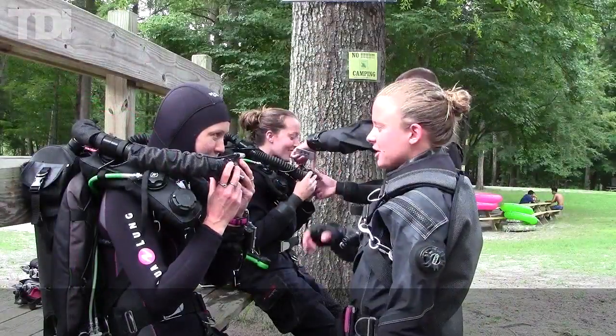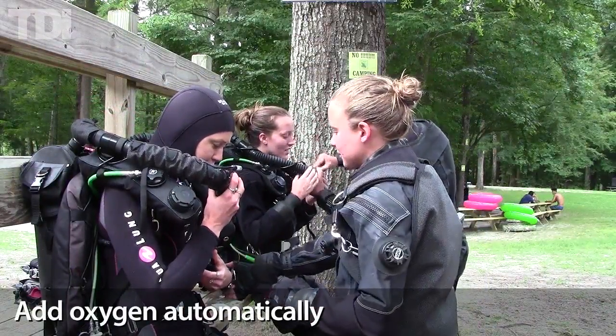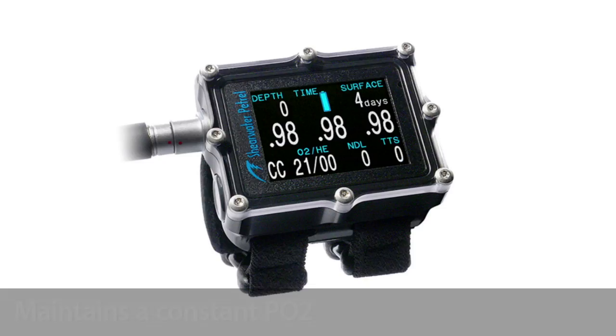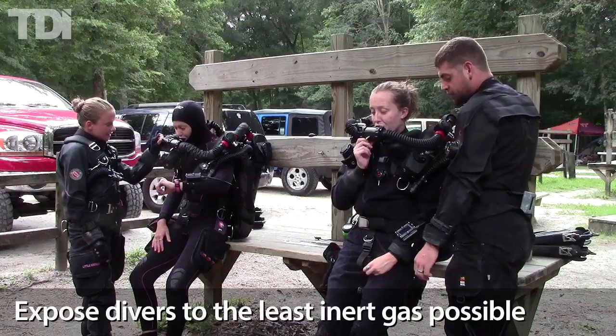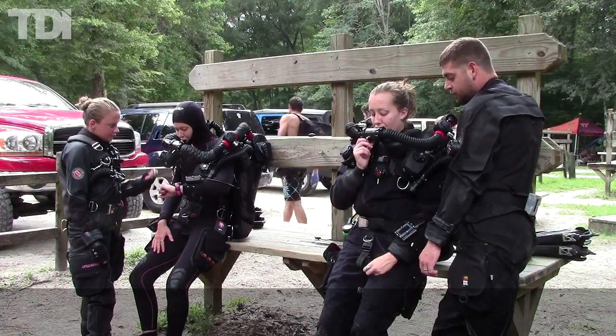Electronically controlled rebreathers, or ECCRs, automatically inject oxygen into the loop as it is metabolized by the diver to maintain a constant partial pressure of oxygen. Many rebreathers also allow the diver to control this manually. By maintaining a constant PO2 level, rebreathers ensure that divers are exposed to the least amount of inert gas possible. This can dramatically reduce the need for decompression.